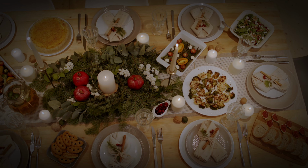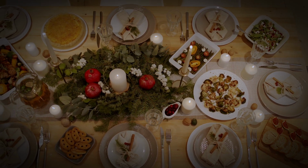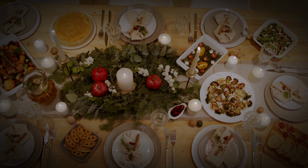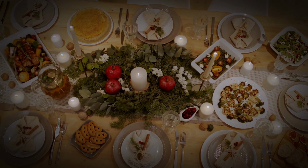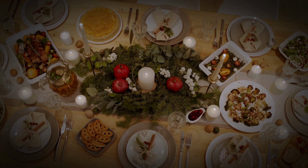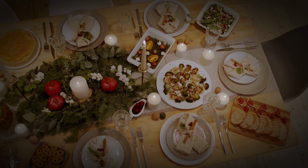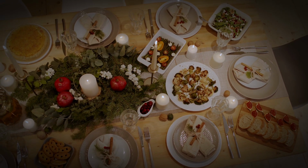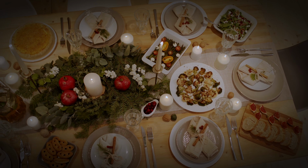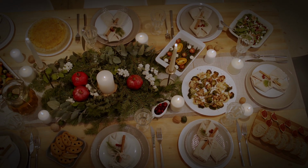Let's begin. Start by preparing the lamb. Use 2 pounds of lamb, shoulder or leg, cut into bite-sized pieces. In a large bowl, combine 1 cup of plain yogurt, 2 teaspoons of ground turmeric, 2 teaspoons of ground coriander, 1 teaspoon of ground cumin, 1 teaspoon of chili powder, 1 teaspoon of salt, and the juice of 1 lemon. Mix well, then add the lamb pieces to the bowl, ensuring they are fully coated with the marinade.